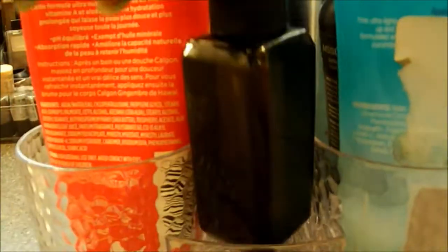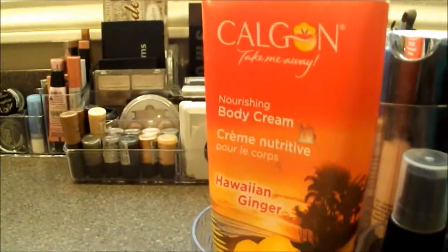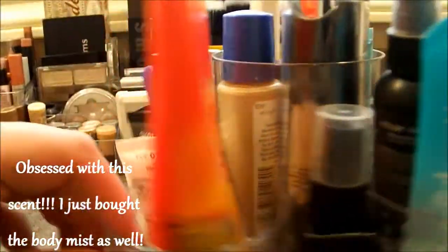Turning it around to the back, I've got my e.l.f. Makeup Mist and Set, a Hawaiian Ginger lotion from Calgon, and then I've got my Shine Killer from NYX and my Pore Filler from NYX.